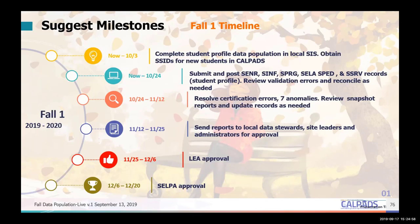They're going to get GER 5s. Resolve certification errors, anomalies. Review snapshot reports and update records as needed. Send reports to local data stewards, site leaders, and administrators for approval. So it's not just you saying the data is correct.